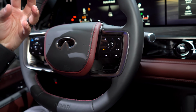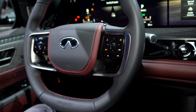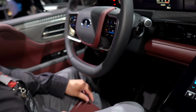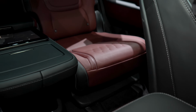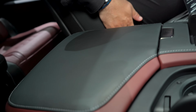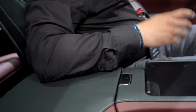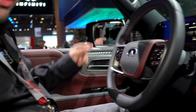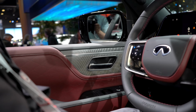LiDAR right there to detect driver attention, as well as paddle shifters, automatic high beams, automatic headlights, automatic wipers, the lot. Seats are super comfortable, right? Quilted leather with perforations for the ventilation, and it has so many stages. You can see, right in the back there, you've got these rests that come in and out, as well as lumbar support that goes up and down, in and out, all that sort of stuff, and wood grain here on the door with the lines for the bamboo forest, like I've been saying. I mean, that design language keeps going through, and it looks fantastic in my opinion.